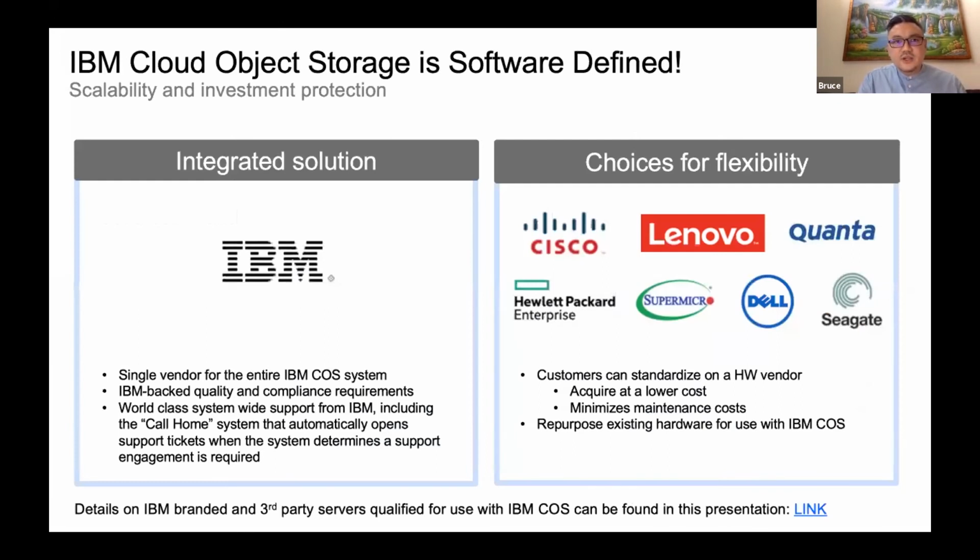IBM Cloud Object Storage is software defined. I think we are the only vendor currently in the market, as an object storage market leader, that offers our customers the option. Either they want to buy object storage as an appliance from IBM, meaning the client can choose to buy hardware plus software from IBM as an appliance, or they can choose to get only the IBM software and deploy it on servers from another vendor.